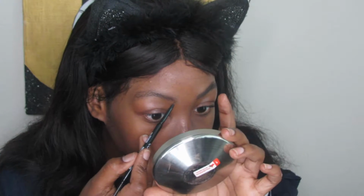So now for the problem eyebrow, for the real test, because this eyebrow is horrendous. This is so good. I'm in love with this. I love this. Already off the bat, we're getting off to the right foot.